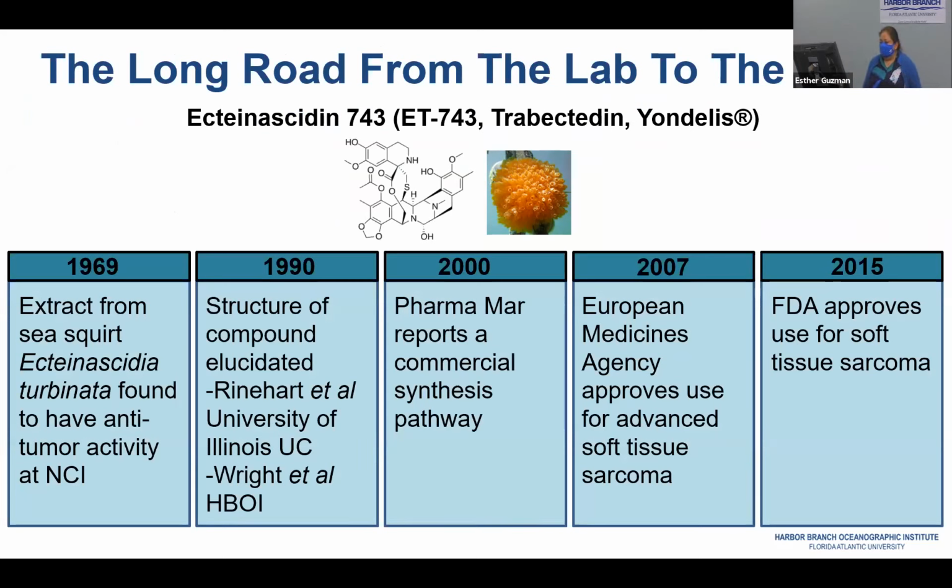So it is not easy to translate our compounds from my lab to the clinic. It is a process that takes a lot of time. And so here I'm giving you the example of ecteinascidin 743. It was first extracted in 1969 when they found it to have anti-tumor activity at NCI. It took until 1990 for its chemical structure to be figured out. And as I said, Dr. Amy Wright here at Harbor Branch had something to do with that. So go Amy. It took until 2000 before PharmaMar found a way to make it in the lab in a manner that was commercially viable.